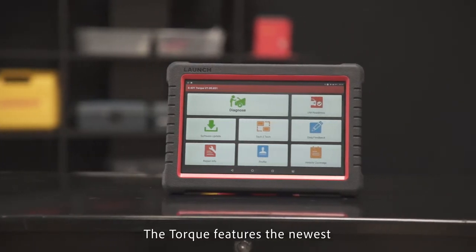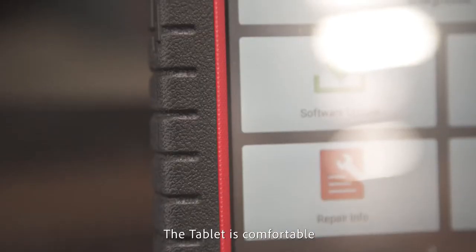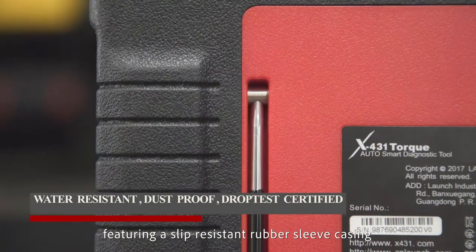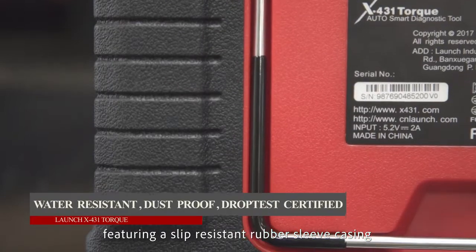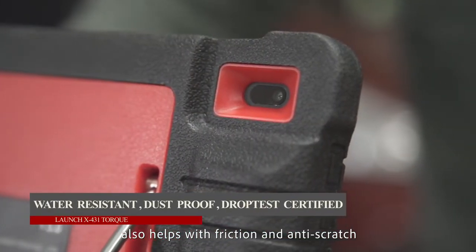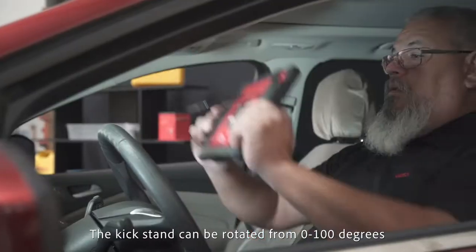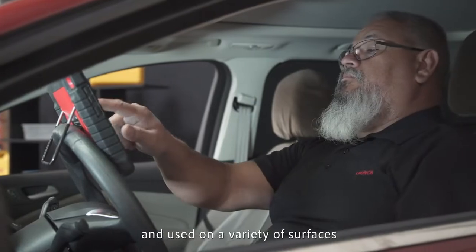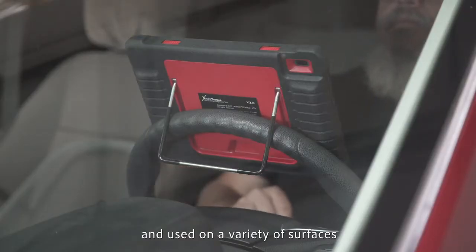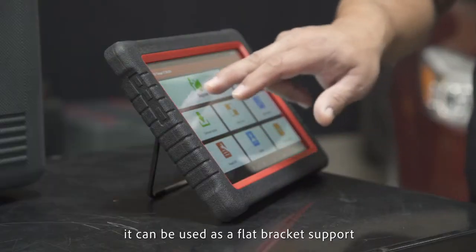The Torque features the newest and latest industry design elements. The tablet is comfortable, featuring a slip-resistant rubber sleeve casing, and features high safety performance. Also helps with friction and anti-scratch. The kickstand can be rotated from 0 degrees to 100 degrees and used on a variety of surfaces. It can be raised, it can be hung, it can be used as a flat bracket support.